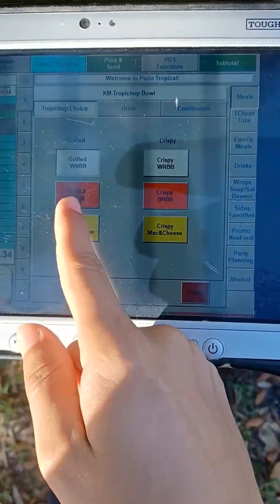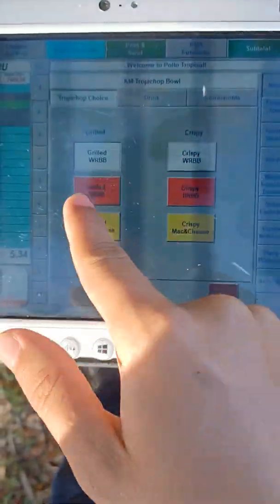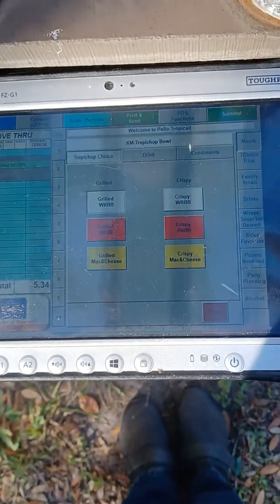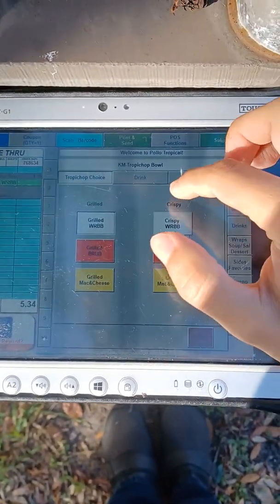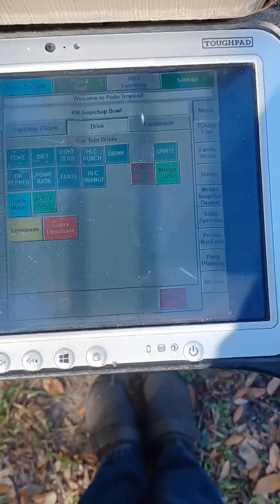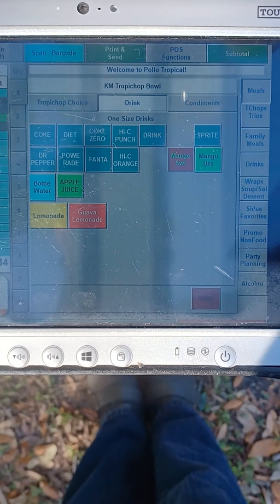Now the rice and beans, either of these two, they're going to have it in a small black bowl, all mixed together with the chicken. And on the drink, these are the only options you have.